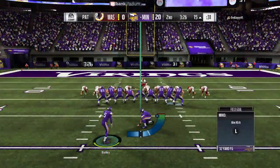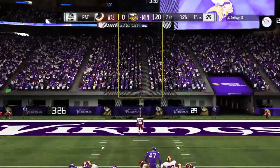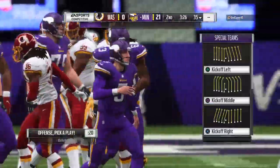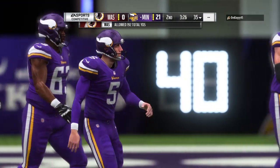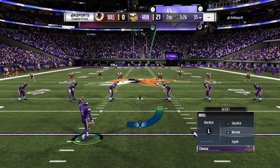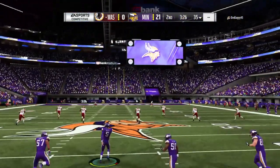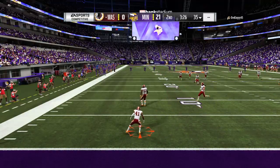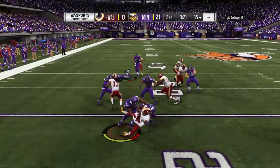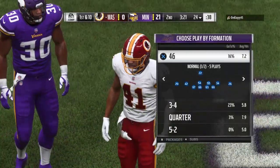Here's Bailey now for the extra point. Extra point up and good by Bailey. And that makes the score 21-0. Bailey now to kick this one away. Now here's Johnson, return here. He'll be stopped just shy of the 25 at the 24-yard line.